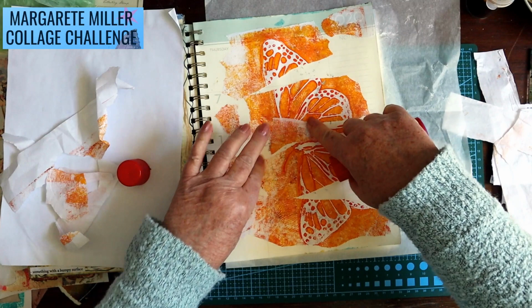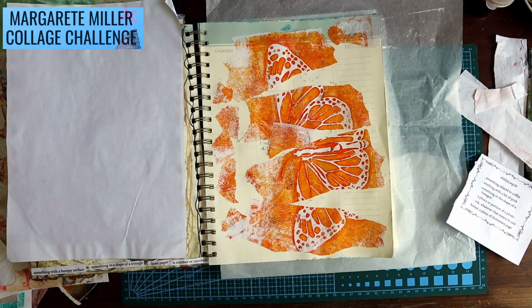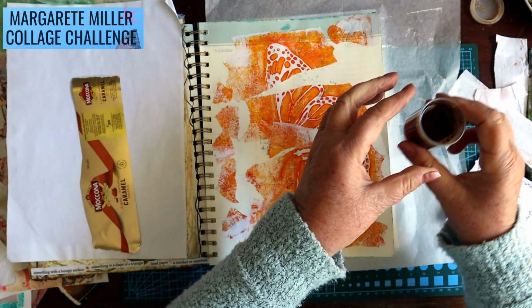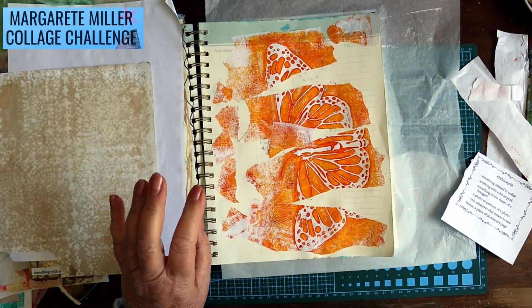Okay, so for coffee, I've got my coffee here, and I've just had a sip of it. It's actually this Makona coffee that I get all the time, the caramel one, so I thought I'd use that. I've got some coffee to splatter around the place. Now I better put the lid on that because I'm so clumsy, I'll knock it over for sure. I've got some coffee dyed paper. What else have I got? I've got a coffee mug.